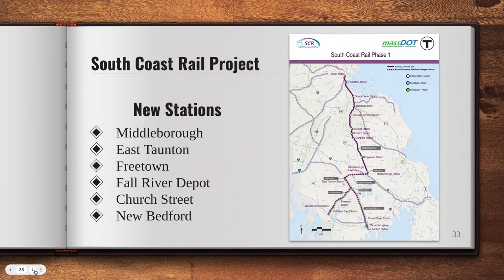So it's going to involve some new stations. So why is Middleboro getting a new station? So the Middleboro Lakeville station is actually on the leg of the Cape Cod branch. So that basically means that once the trains travel to New Bedford Fall River, they wanted to not miss the Middleboro Lakeville station, so they ended up putting in a brand new station called Middleboro Station.